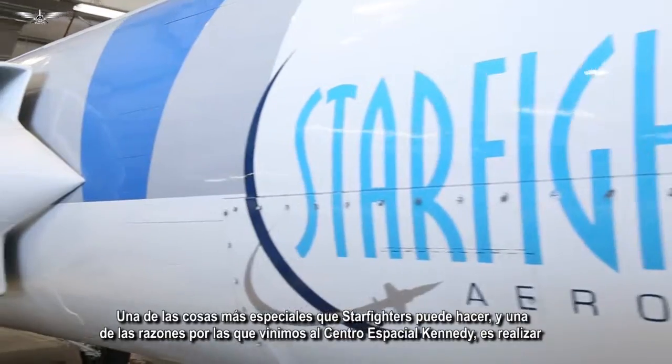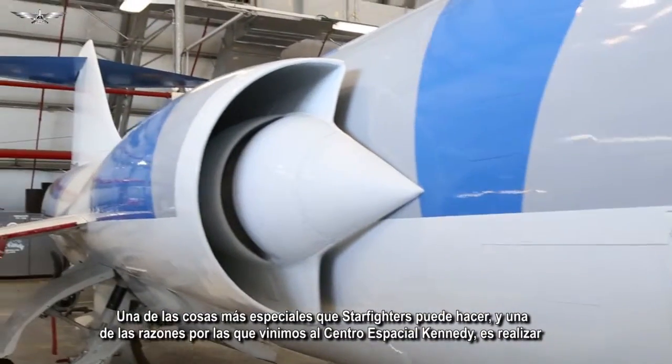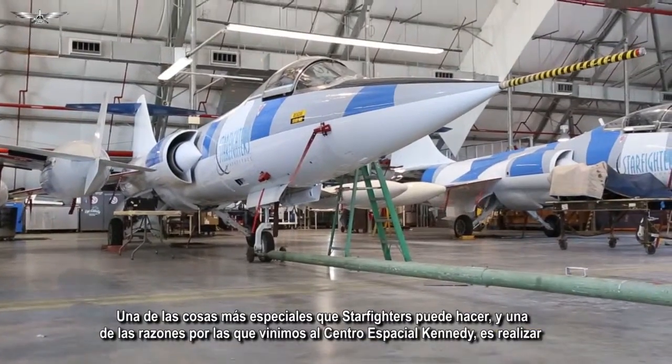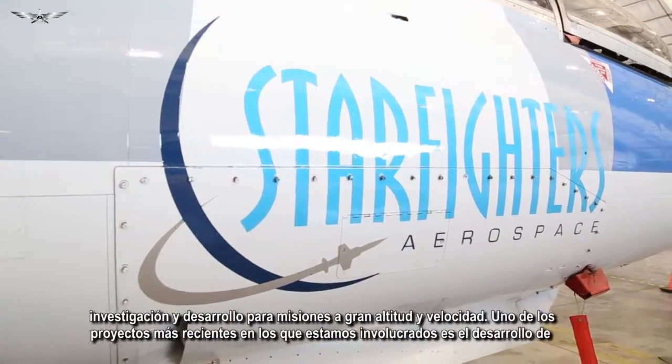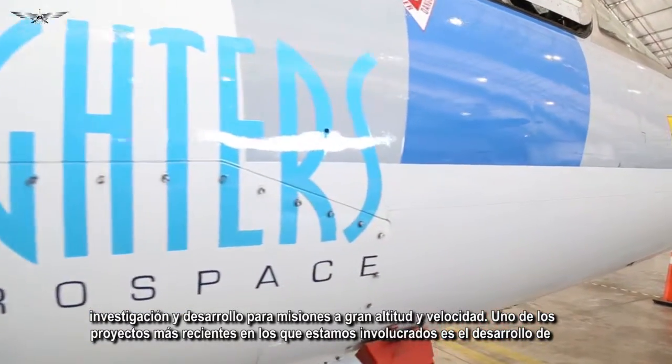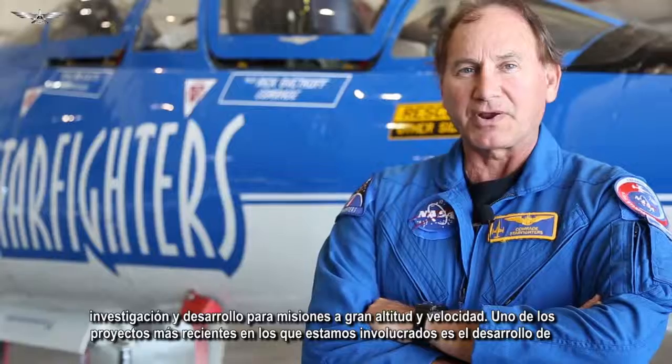The most unique things that Starfighters can do, and one of the reasons we were brought to the Kennedy Space Center, was to engage in research and development for high-altitude, high-speed missions. One of the latest projects that we're involved with right now is the development of air-launched rockets, which will put nanosats in orbit.